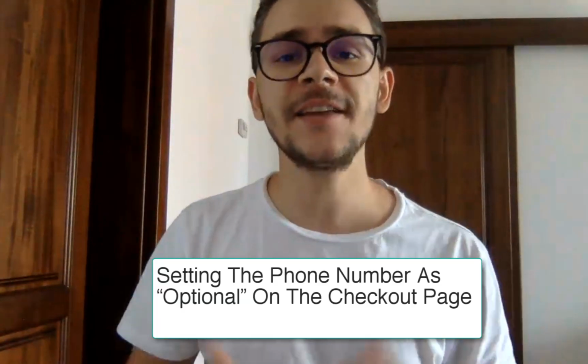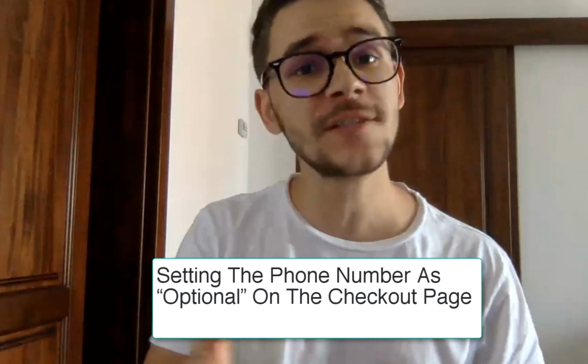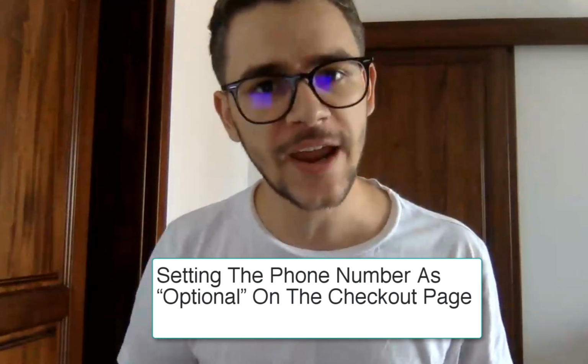Number 1, setting the phone number as optional on the checkout page. What does this mean? Well, the process goes like this. Somebody likes your ad, they click on it, they like your product, they decide to buy it, so they add it to the cart and go further with the process. What they will do next is put in their information, right? They will write their full name, company name, their address, everything they need to, and then they will see phone number. And this is something sensitive.